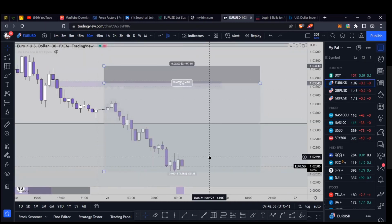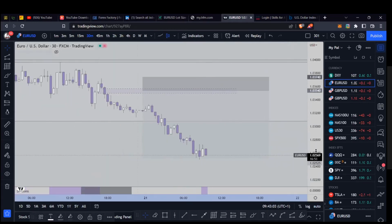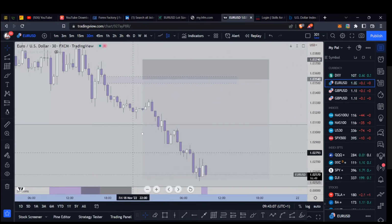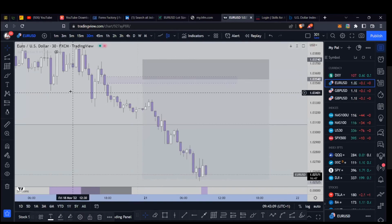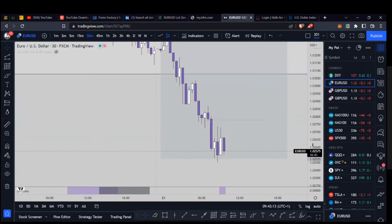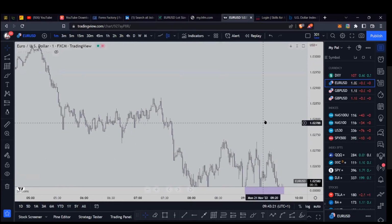The reason I'm trying to explain why I do not trust this break of structure that happened in this place. Of course, it is a break of structure, and of course you can capitalize on it. But what's going on? Does it give you all of the components you are looking for? Yes, there was an IPA on the 3 minutes, but it wasn't really interesting to me.